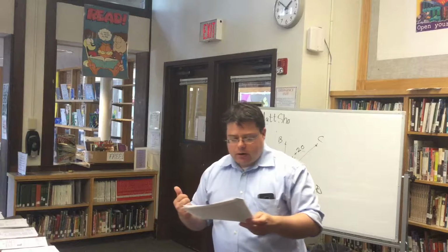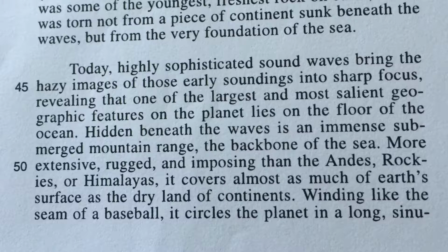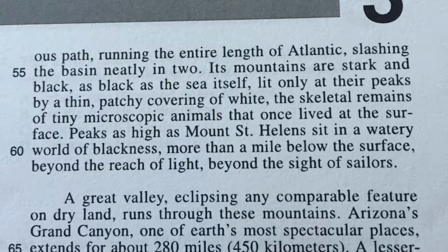We go on to the next paragraph. Today, highly sophisticated sound waves bring the hazy image of those early soundings into sharp focus, revealing one of the largest and most salient geographic features on the planet lies on the floor of the ocean. Peaks as high as Mount St. Helens sit in a watery world of blackness more than a mile below the surface, beyond the reach of light, beyond the sight of sailors. A great valley eclipsing any comparable feature on dry land runs through these mountains.